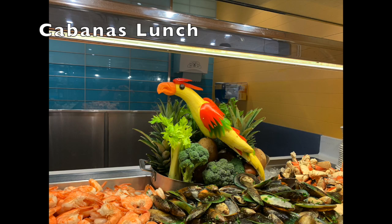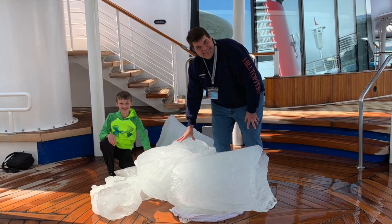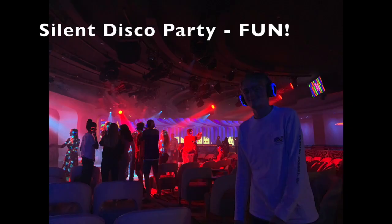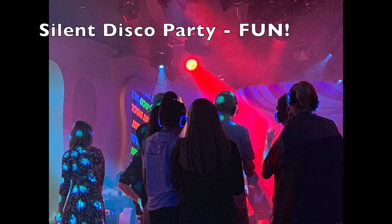The sound of the iceberg crashing into the ocean and breaking free was amazing. I just really loved everything about this place. I could have stayed there all day. Also loved going up to Cabanas at the end and eating our lunch as we sailed away and watching it over the back deck of Cabanas. It was just an amazing day.